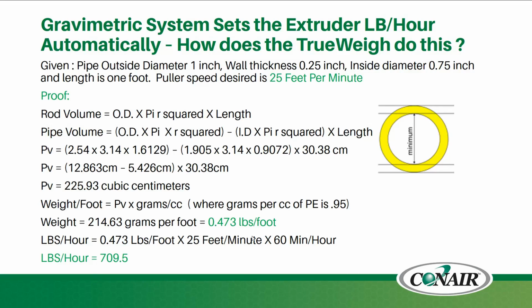Now I've converted back to English units. Well, the extruder is going to set itself to the value in pounds per hour that will produce the 0.473 pounds per foot, which, of course, is dictated by how many feet per minute you're running. There's 60 minutes in an hour, so we multiply out the 0.473 pounds per foot times the 25 feet per minute production speed. There's 60 minutes in an hour, and voila, 709.5 pounds per hour. So all we've taken is a pipe specification that's an OD and an ID and a wall thickness and a desired puller speed and converted it to pounds per hour.